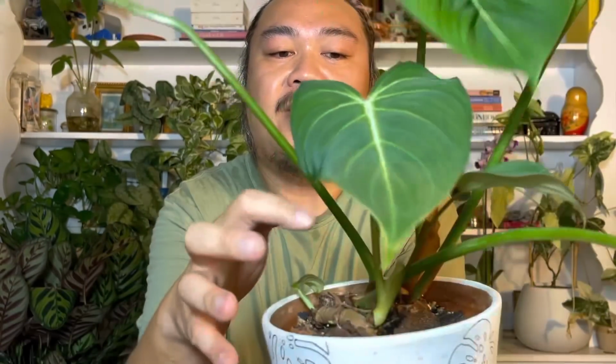It's given me so many more growth points. Look how full it is. I've never seen so many gloriosum leaves in one pot coming out of my plant. So this is really cool. I highly recommend chopping and propping your plants. If you're afraid to do so, just do it. If you ever break a leaf or anything and are frustrated with yourself, just do it. What have you got to lose, right? And honestly, you won't lose anything, you'll just gain more.